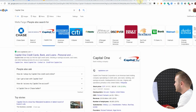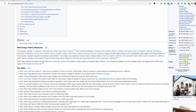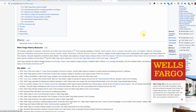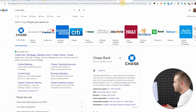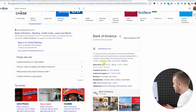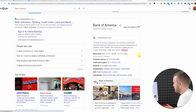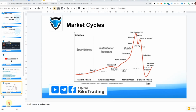Just for understanding how everything is built, I opened Wikipedia for you, and you can read about the biggest banks in the world. Wells Fargo. I took the biggest US banks, but it would be the same in other countries, in Europe, Japan, in Asia. Total assets, 1.92 trillions of USD. Another bank, Chase Bank, total assets 2.62 trillions of USD. My God. Bank of America, Wikipedia, total 2.32 trillions of assets. Remember, all the markets are built by big money.